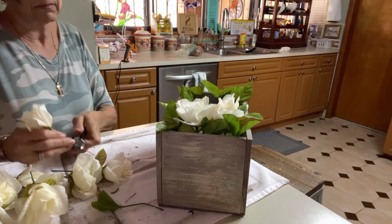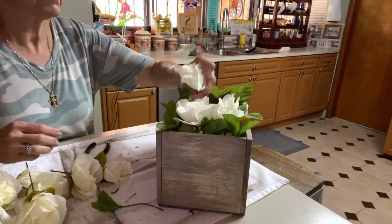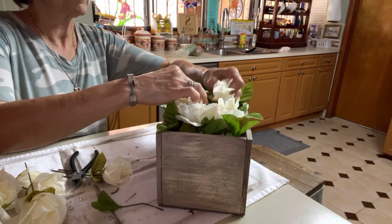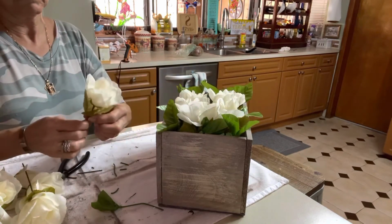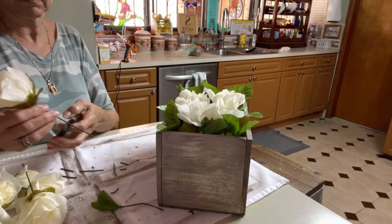And so after I'm done with the flowers, I do have a little bit of floral moss left over from other projects that I bought at Dollar Tree, and if I see any spaces in between where I could see the foam, I'm going to add some of that moss in there as well.